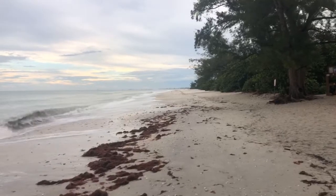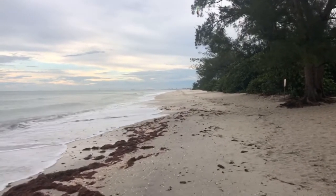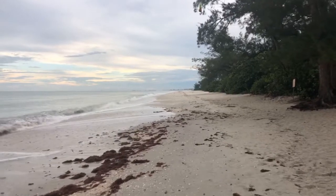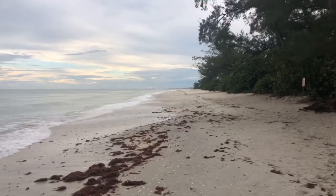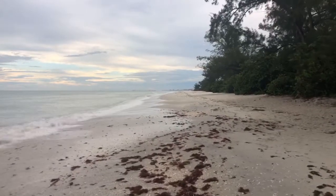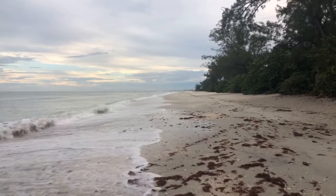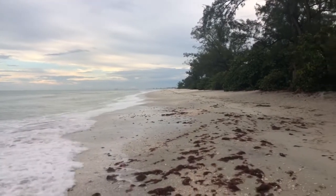Part of cleaning up the beach is making people aware of it. And believe me, that's what I try to do. I try to make people aware of all the little things they can do to help preserve our beautiful beaches here in Florida and the wildlife that uses the beaches, that lives here.